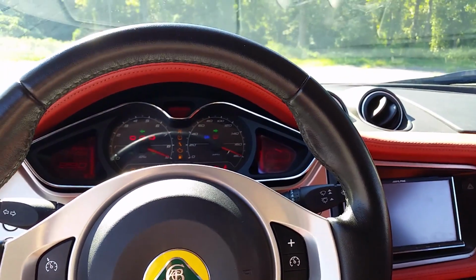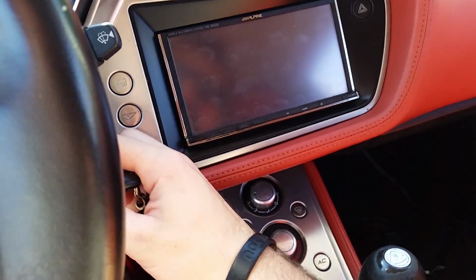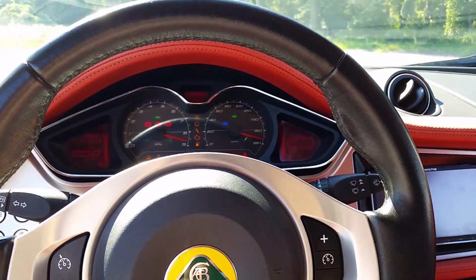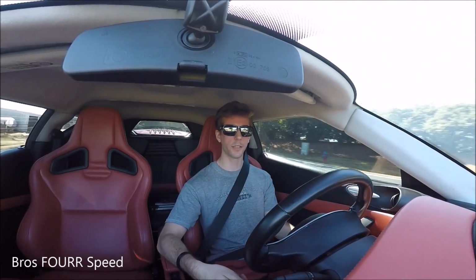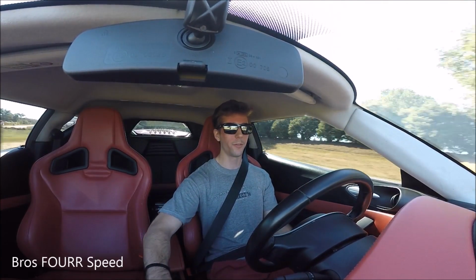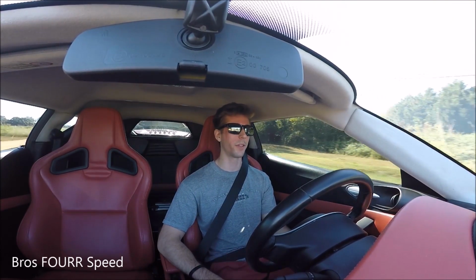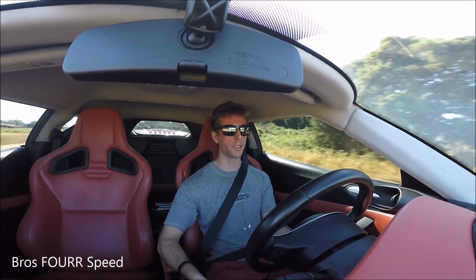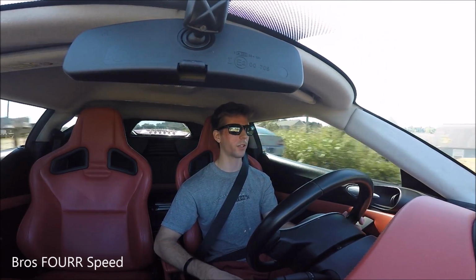Now again, it's not like a huge deal or anything, but if you forget about it, sometimes I forget about it if I'm trying to plug in a GPS address or something like that, then you go to start the car, and nothing happens. I freaked out a little bit the first couple times because I did honestly forget about it, but now you have to remove the key fully, hit that immobilizer button, and then you can start the car.